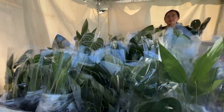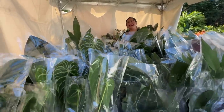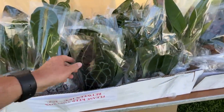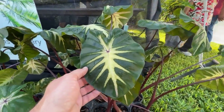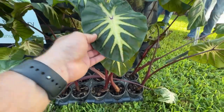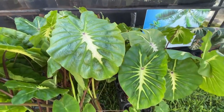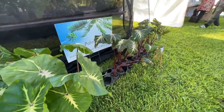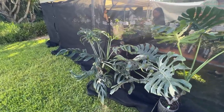Wow, look at all the anthuriums. Hey, how are you? Oh, it's hot. Yeah. Here's that colocasia I've been looking for, Waikiki. Look at the cool pattern on that leaf. Definitely gonna have to get one of those. Here's white lava. Do have that one. A tremendous amount of difference from Waikiki. Sorry, other than Waikiki's got a much more purple stem. Got a lot of big ties down here.